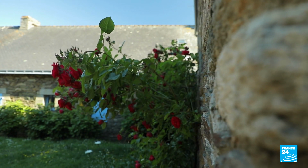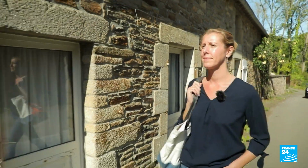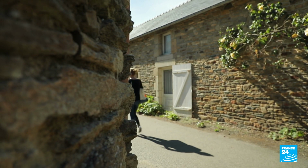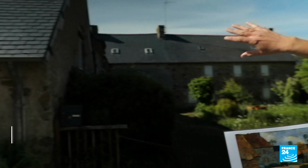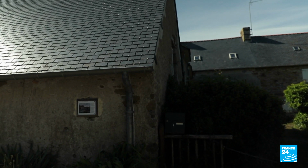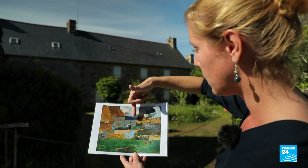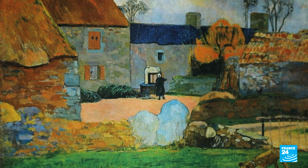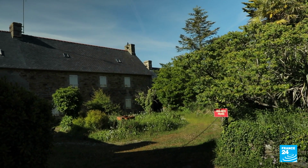In 1889, Paul Gauguin painted these houses. Maud, an expert on the life of the painter, knows the story by heart. This is Kerzelec Farm with the bread oven here, which used to have a thatched roof. The farmhouse just here with the white shutters also had a thatched roof. And the blue roof, the painting's called a blue roof, is the house just behind those trees. You can make out its chimney pot.